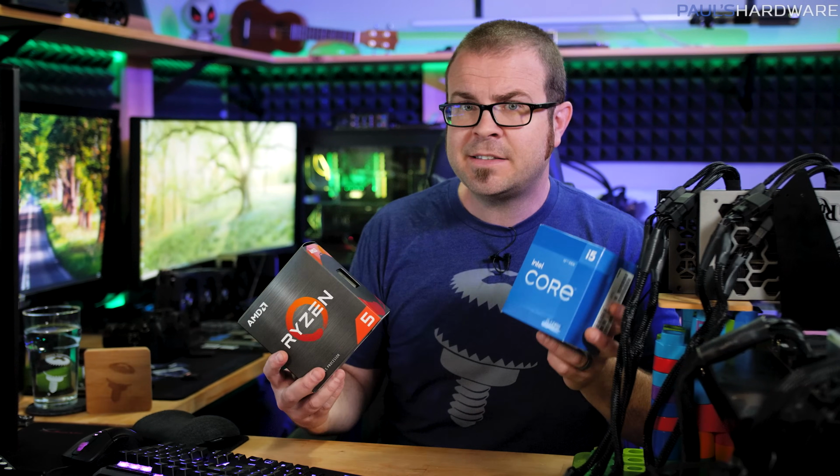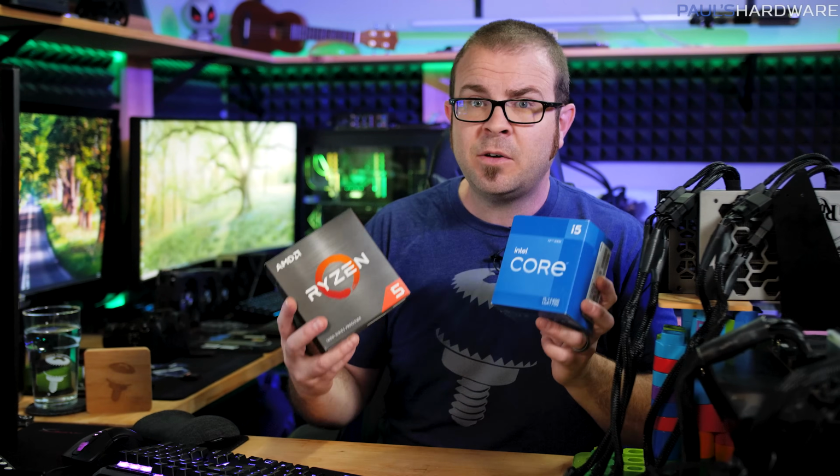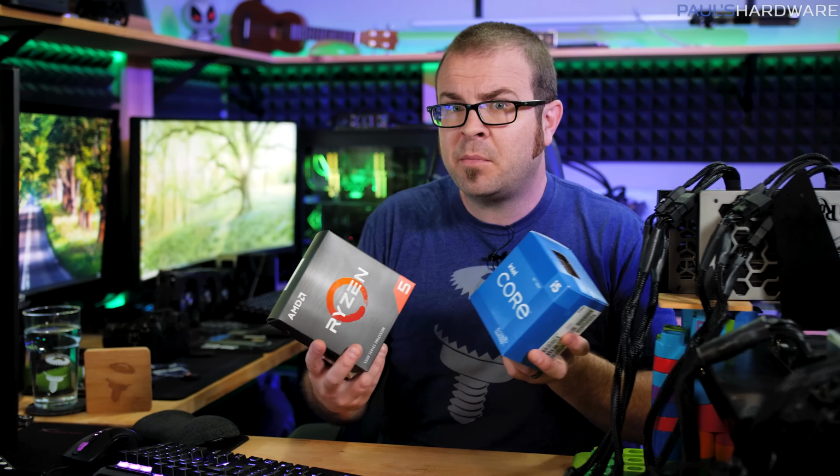Other than that though, like I said, in terms of gaming and compute performance, these processors are really well matched, and the difference between them is typically only something like 2 to 4%, and they trade blows. It goes back and forth depending on the test that you're running.